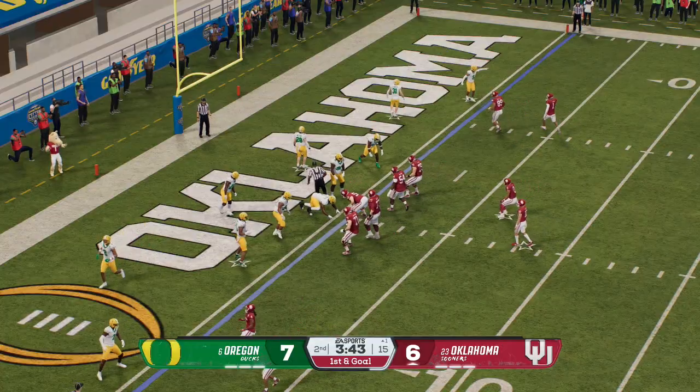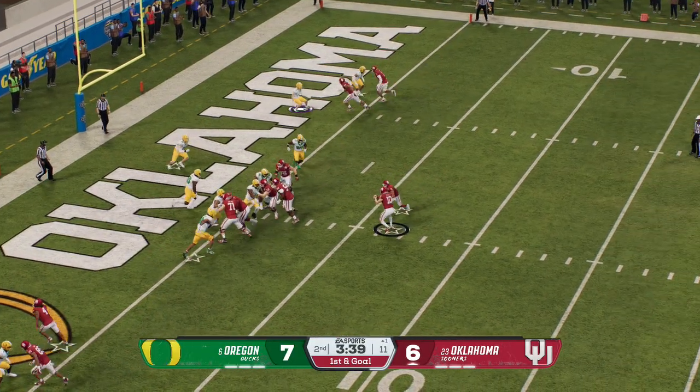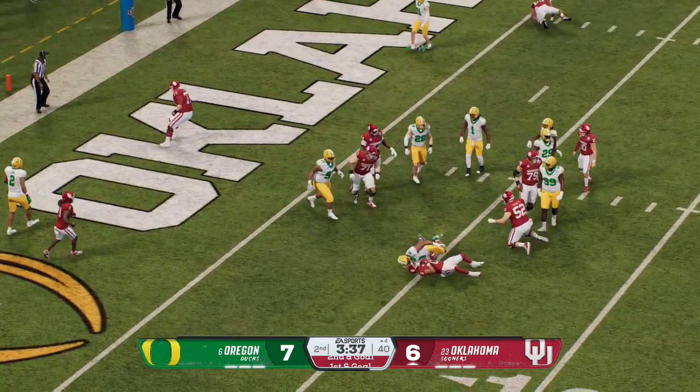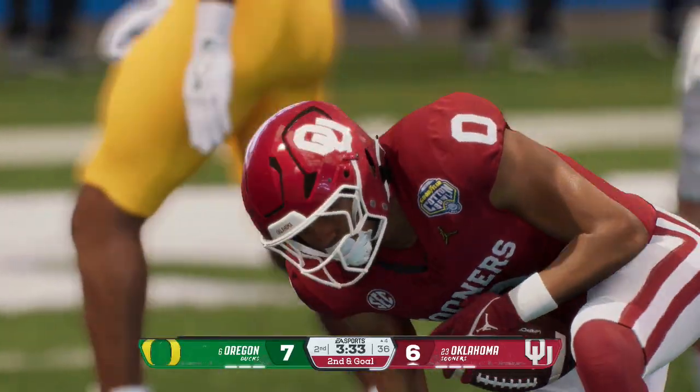And the Sooners will line up now. It's 1st and goal. 1st and goal, they'll try to run it in. Stout defense there. It's a 3-yard loss on that run.